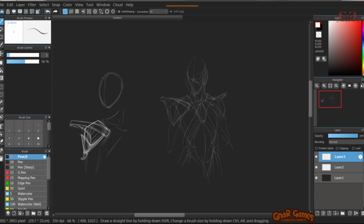Unless we have prefabs we can use, but I think I don't have pre-made objects. We're going to have to do this from scratch. Okay, so now we have this armor shape, but still it's missing a lot of detail, right?